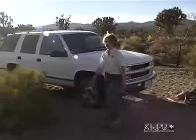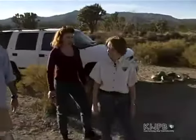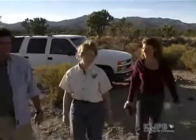So where do we go from here? We're actually going to head up the road right here. In just a little bit, we'll probably see some bighorn tracks. So if that's the only thing we see today, at least we'll see a little something.